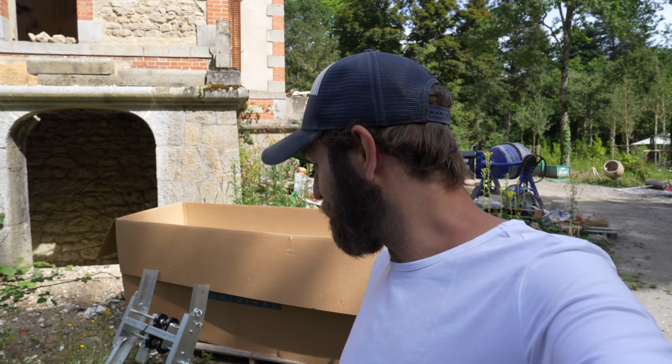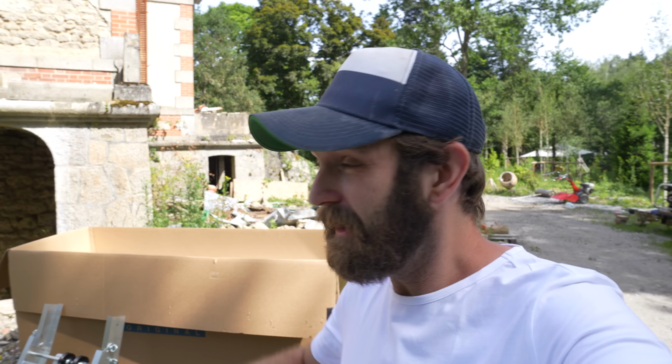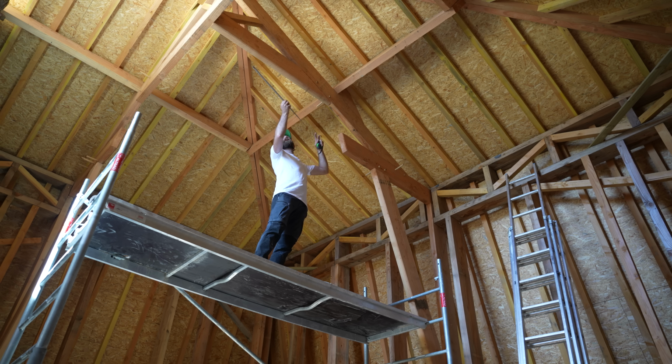Good morning. Well, finally, after all this time, we've managed to get our hands on the material lifter, which will lift stuff externally from the bottom to the very top of the chateau, which we need for the roof and the tiling. It's going to make life so much easier.